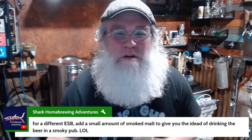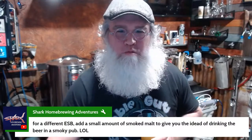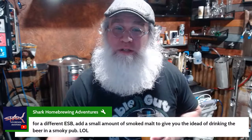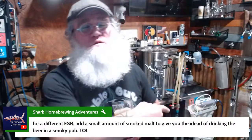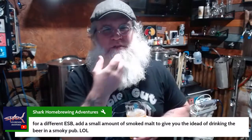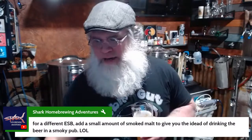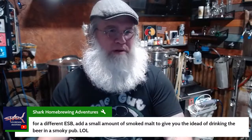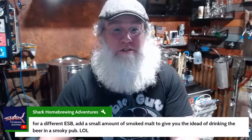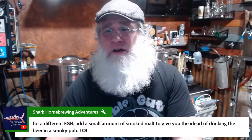And a small amount of smoked malt. Kind of want a smoke thing, dude. I have some smoked malt down here, but it's not fresh. I need to get some more. Yeah, dude. I don't want it to be quite a rauchbier, but I definitely would love to have an ESB. That sounds good, dude, with some smokiness. Oh yeah, dude.